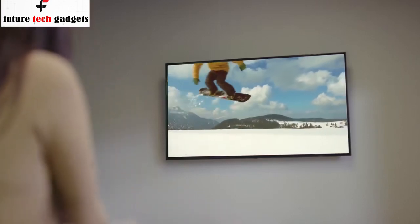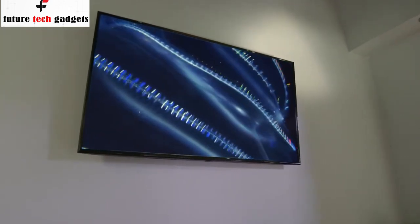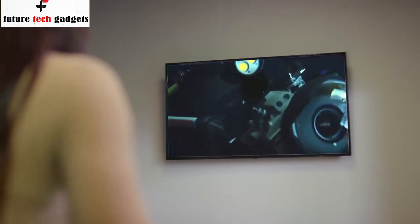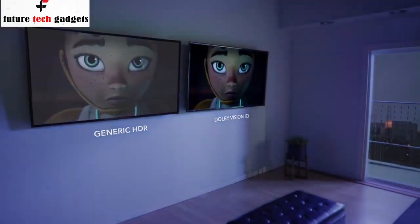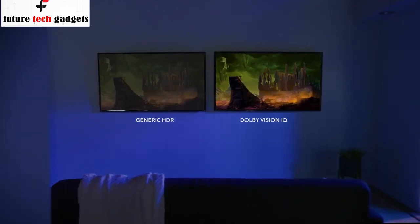snowy white to something darker, the TV modifies settings to ensure images are displayed exactly as they should be. Without Dolby Vision metadata, generic TVs are just making broad guesses, rather than intelligent scene-by-scene optimizations. But with Dolby Vision, you see things just the way the creator intended it.